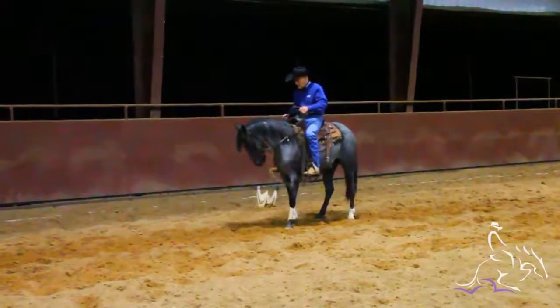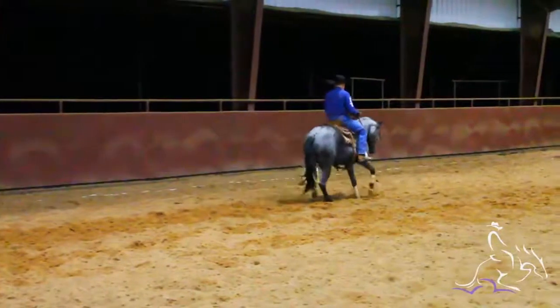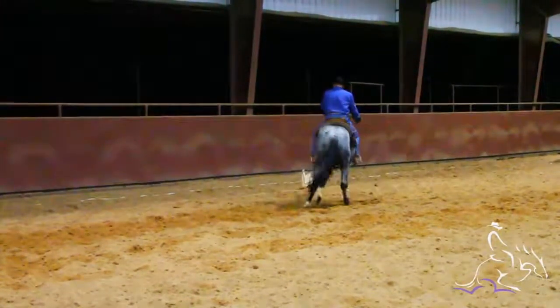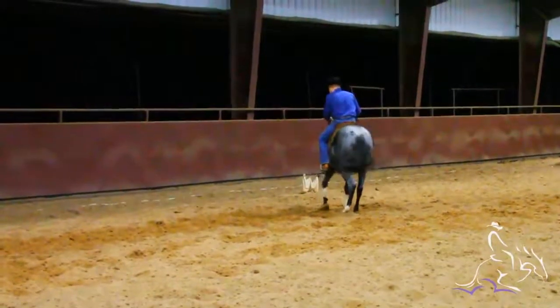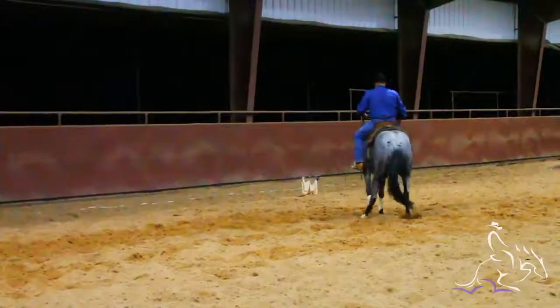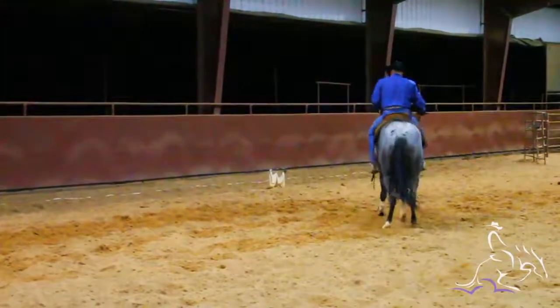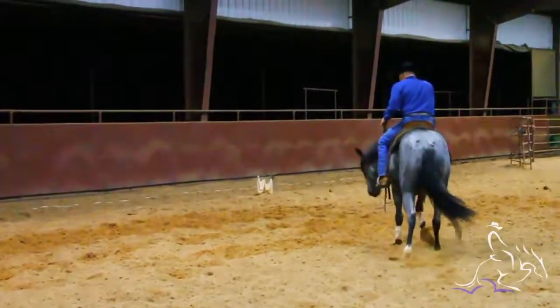And I'm mostly focused on going a distance, not just going 6 or 8 feet. Right here, when I get ready to quit, I'll just let her back off there. I'll press her with my feet, ask her to back off a little, and she'll back off just like this, and I'll turn her around.